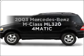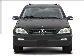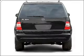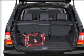Introducing the 2003 Mercedes-Benz M-Class. Everything you need under one roof with this great vehicle. With a reliable six-cylinder engine connected to a smooth-shifting five-speed automatic transmission, premium wheels give a more luxurious look. The anti-lock braking system will help deliver you safely to your destination.